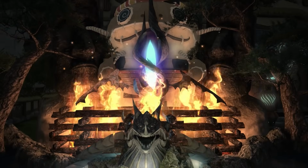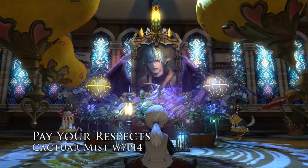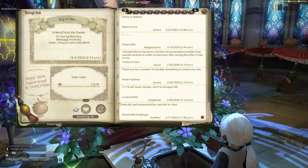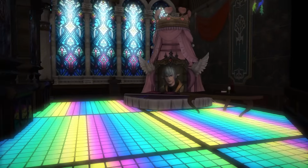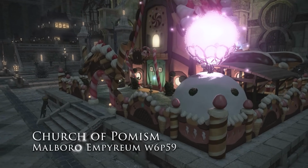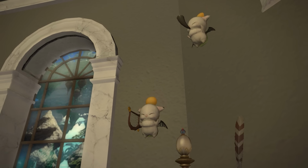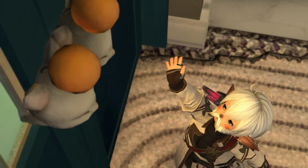This chaotic shrine has been around since Heavensward, paying tribute to our dearly departed friend, Haurchefant. Unsurprisingly, this cathedral is quite a popular pilgrimage destination, so much so that the owner has started archiving responses to the guest book. If you happen to be in Cactuar, be sure to stop by and pay your respects. While on pilgrimage, you might also swing over to Malboro and pay heed to the Church of Pomism. This quaint place of worship is devoted entirely to the almighty Pom and boasts an impressive collection of Moogle-themed decorations. I especially like the Moogle door handles.